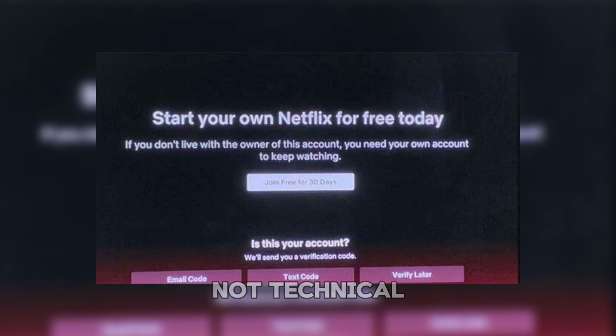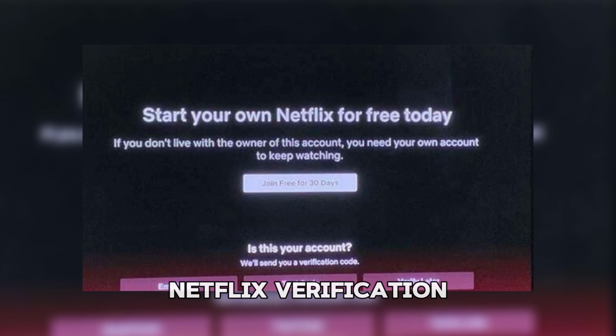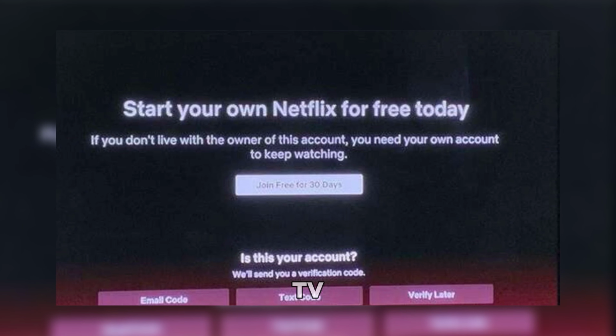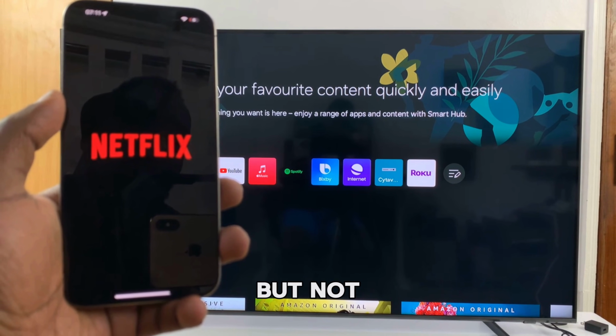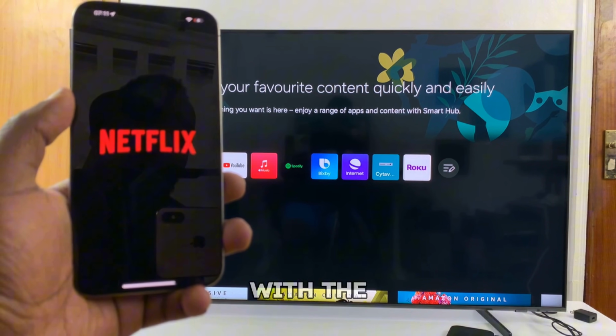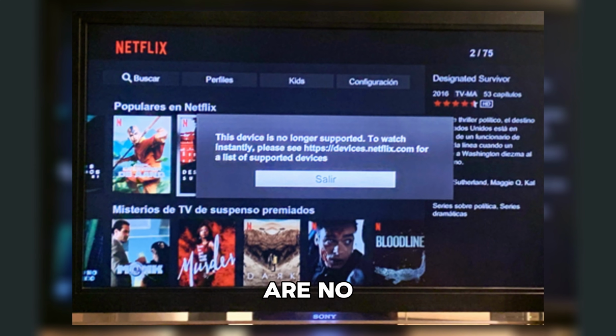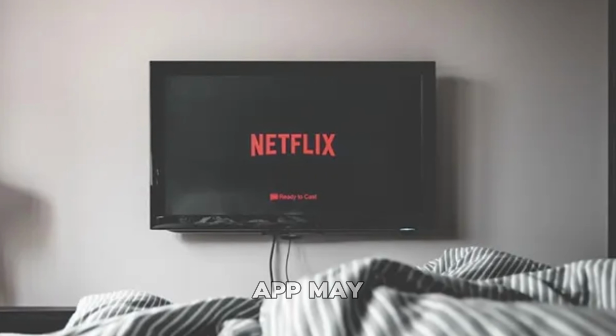Sometimes the problem is not technical. You may see a Netflix verification or household message, which means your account needs to be confirmed on that TV. If Netflix works on your phone but not on your TV, the issue is likely with the TV or the Netflix app. Also, some older smart TVs are no longer supported by Netflix, so the app may stop working.